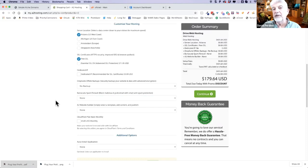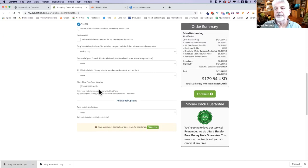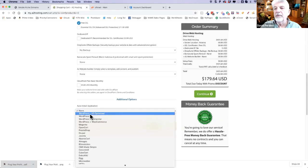I would probably use a Kismet. A2 website builder, no, because you're going to do WordPress, okay? Cloudflare, I wouldn't do it at this point, but you might want to add it later. Auto install application, here we go. This is WordPress. You can do WordPress here, WordPress there.